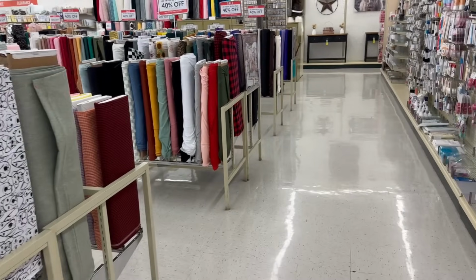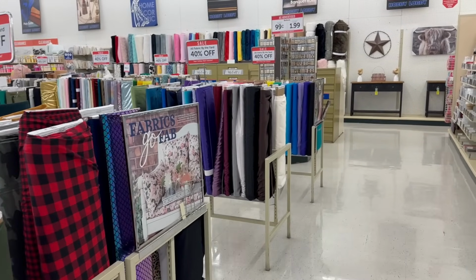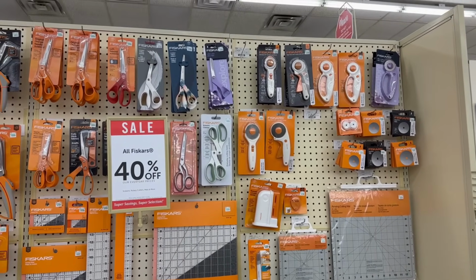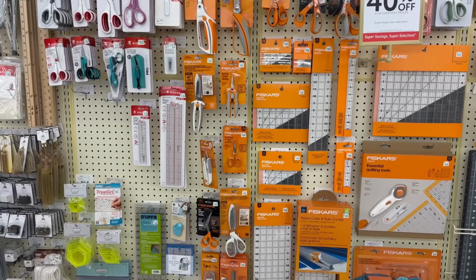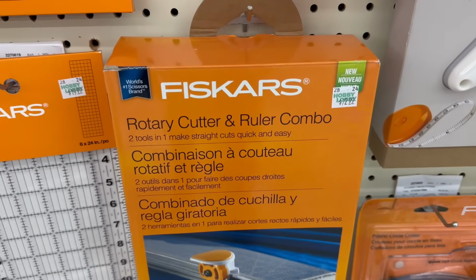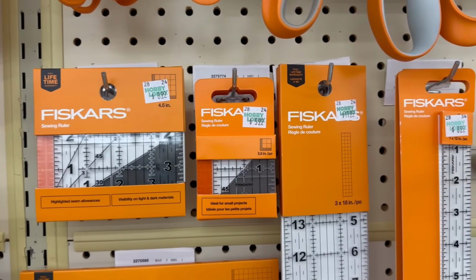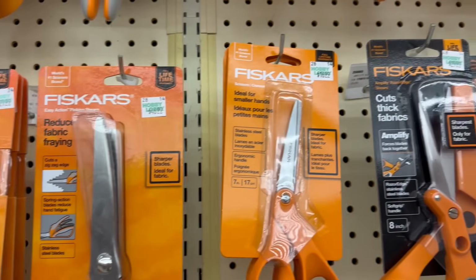Okay, so just to kind of show you what they have over in the sewing area, like I said, this part is very massive as well. It's huge. So again, they have a lot of 40% off. Here is their Fiskars area where they also have all Fiskars supplies at 40% off as well. Fiskars is a really good brand when it comes down to sewing. Their scissors always last too.